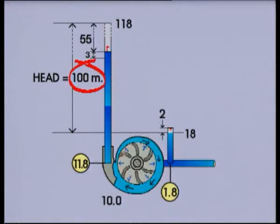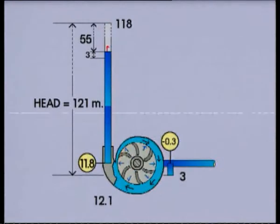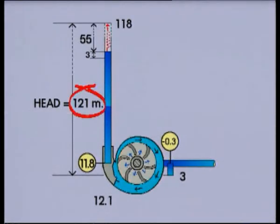Always calculate the head from the difference between the pressure side and the suction side, but remember, if the suction side manometer shows below 0, you have to add the two readings to get the head.